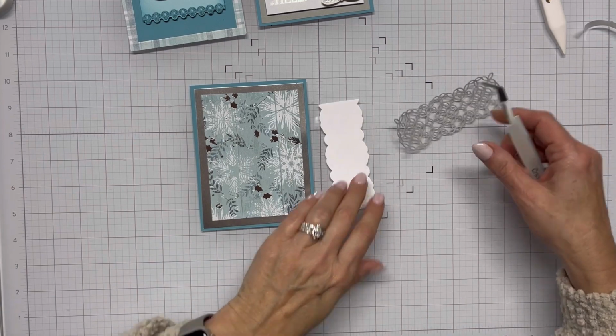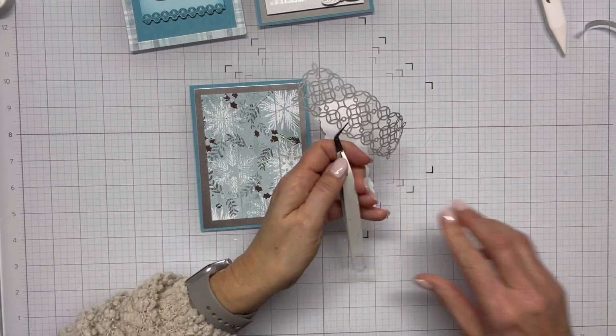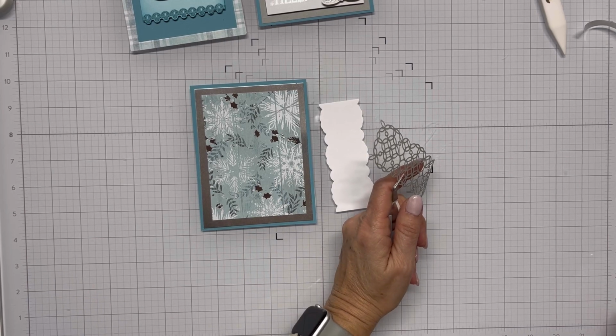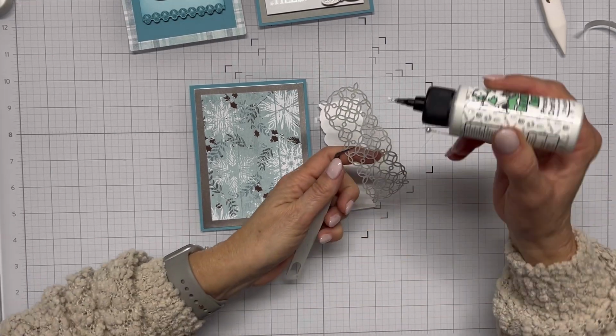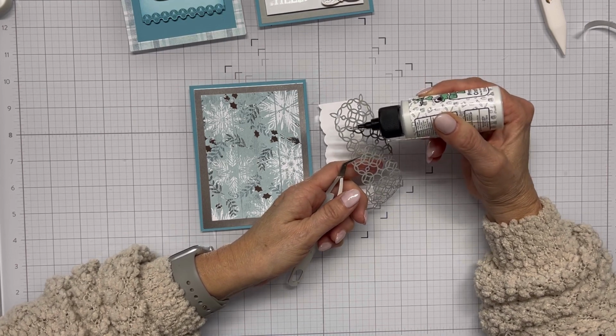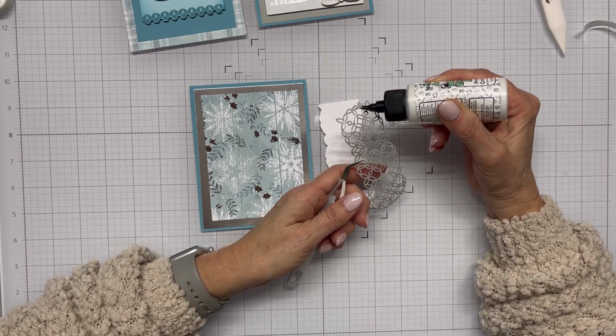Now, this thing's going to have to be glued down, so let's go ahead and start gluing on it. What did I do with my glue? I keep dropping stuff on the floor. So if I'm breathing heavy, it's because I've got a cold and I'm chasing stuff all over my craft room floor.